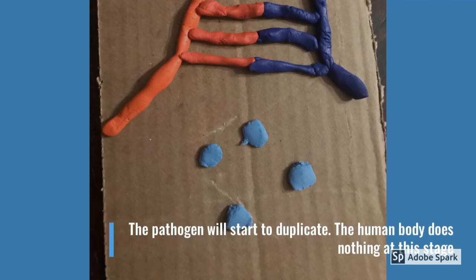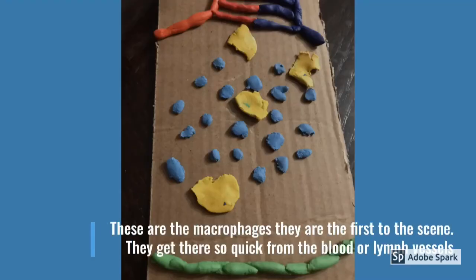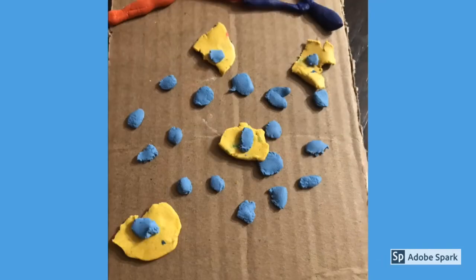The pathogen will start to duplicate. The human body does nothing at this stage until it's big enough. These are the macrophages. They're the first to the battle. They get there so quick from the blood or lymph vessels. They'll start to eat it.